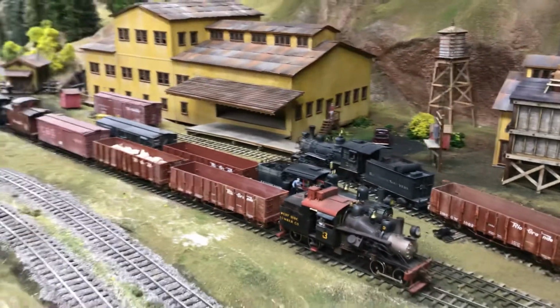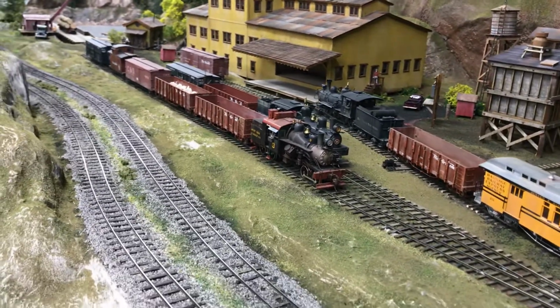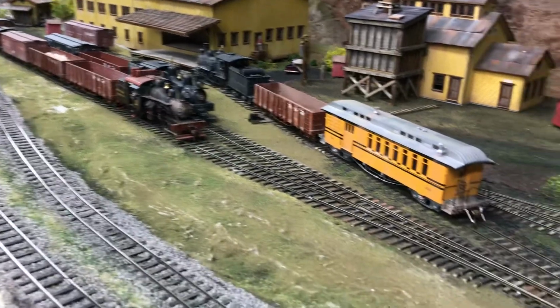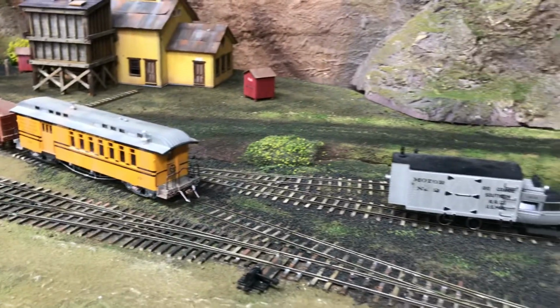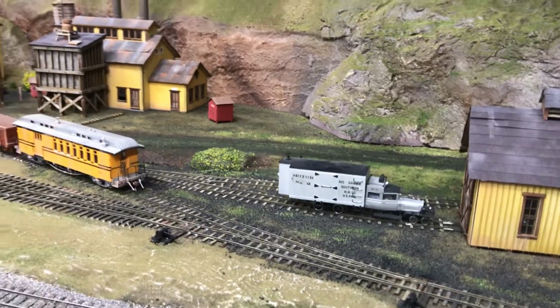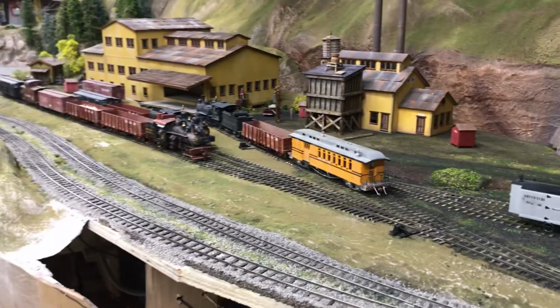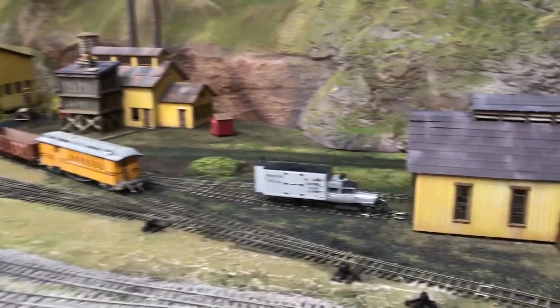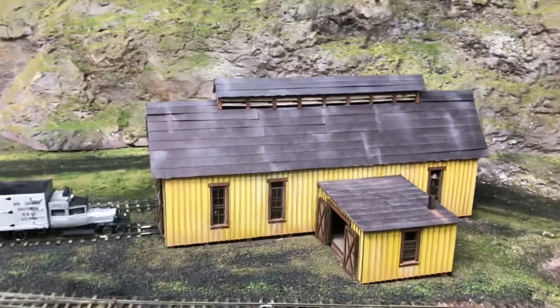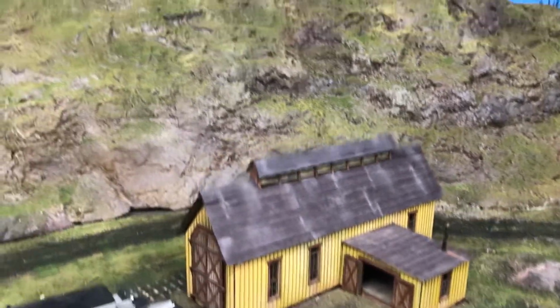Coming back out, there's some of the PBL equipment on the layout, the Heisler and the Shay, and there's a little RGS Bruce. Again, everything is DCC with sound, either LokSound decoders or Soundtraxx decoders. And then we have the engine house. Lots of details to be added because we're just finishing up this area with the rough scenery.